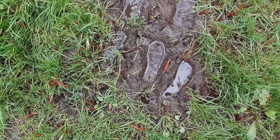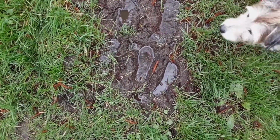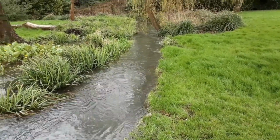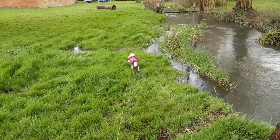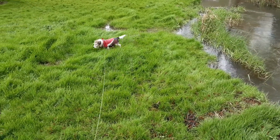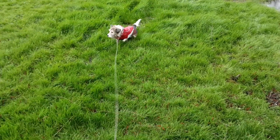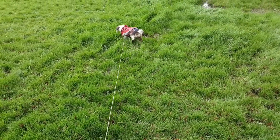Whose little welly prints could these be, I wonder? Okay, there's a spanner in the works. Somebody just jumped in and tried to swim. Twinkle, we've got loads to do yet and you're soaked. I'm going to be better off taking your coat off, aren't I, so you can dry out. You silly little mutt.